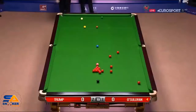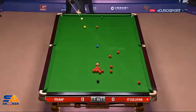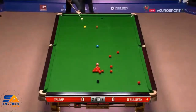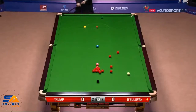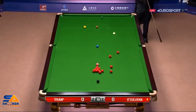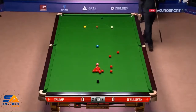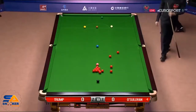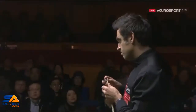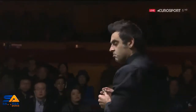Triple whammy for the Wizard, who was well beaten yesterday by O'Sullivan, 6-2. Yeah, Ronnie's got a chance here. Well played. One. Slow down. Slow down. Ooh, that's a bit quick, this table. He hardly hit that. Might still take on the brown.